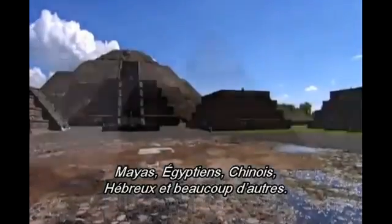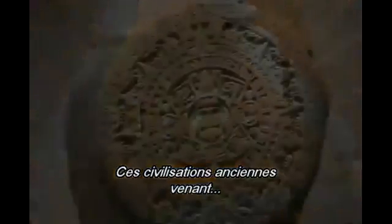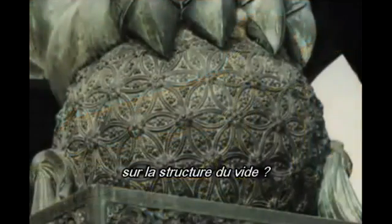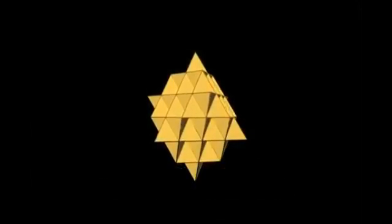The Mayans, the Egyptians, Chinese, Hebrew, and many others. Were these ancient civilizations from all different points across the globe leaving us detailed information about the structure of the vacuum? And even the fundamental physics of creation?